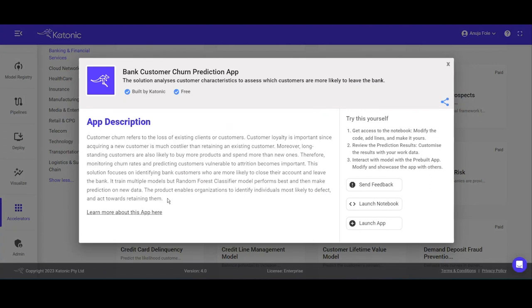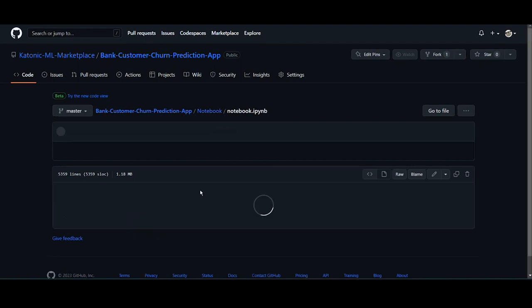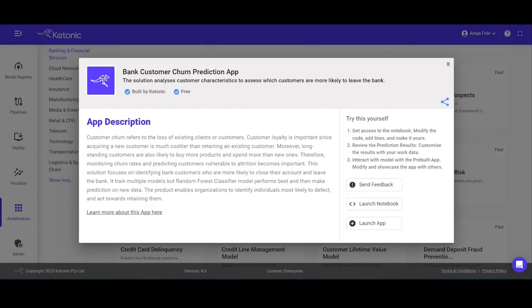We could see some of the details about the use case, like what exactly bank customer churn is. And if you want to play around with that notebook or with the data, you can click on the launch notebook. It will redirect you to a GitHub page, where all the code will be visible. And if you want to play around with the code, you can simply download this code and start using your data, feed the data, and follow the steps which we have defined over there.